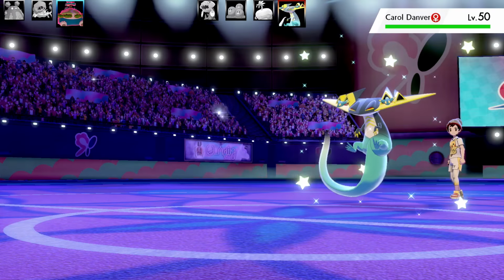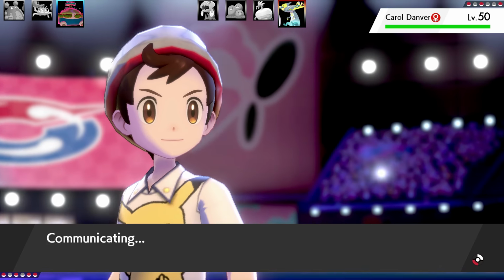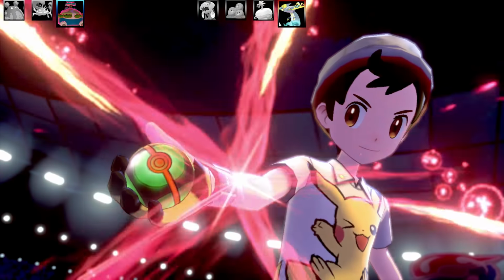Alright, so we've taken out the Arctozolt. We got +6 in attack. And out comes the Dragapult. Man, I've never seen this Pokemon before. Man, it's such a treat to see this Pokemon. Anyway, so I'm going to go for Dankus Lariat there, or Max Darkness. And they're going to go for a Dynamax too.